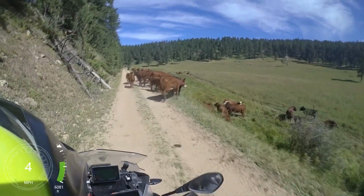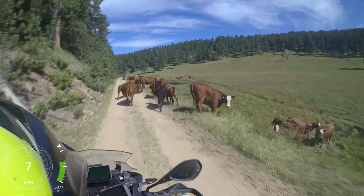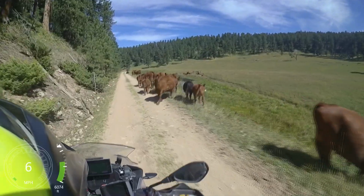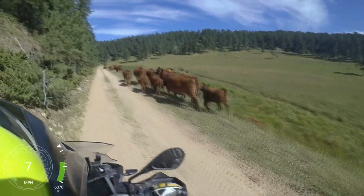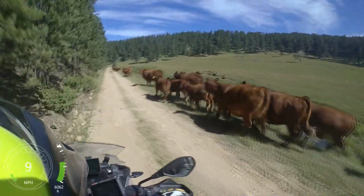Because you just don't know if you get up close behind one of them, defensively, they'll try to kick you or something. So we were careful, but they won't get out of the way if you don't really start to ride into them. So that's what we had to do.